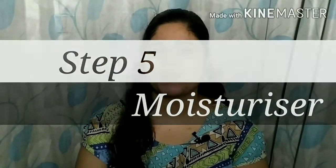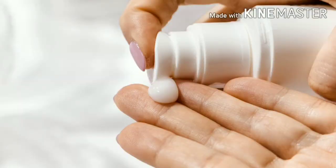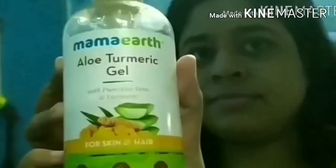Step number 5 is moisturize. After using a serum, the next step is to moisturize. So you have oily skin or dry skin, it is very important to moisturize. Another thing is, if you're doing any form of a spot treatment, like if you have acne breakouts and you're doing a spot treatment using some spot treatment gel or aloe vera gel, this is where you can apply it after applying your moisturizer. After the moisturizer is absorbed, then you can apply your spot treatment gel or any kind of spot treatment that you're doing. You can apply it on top of the moisturizer once the moisturizer has been absorbed into the skin.